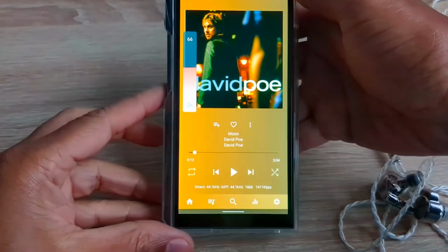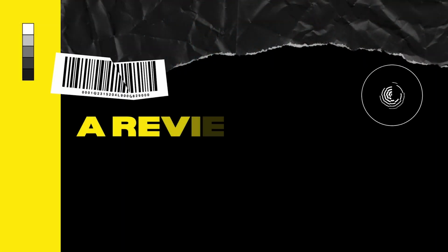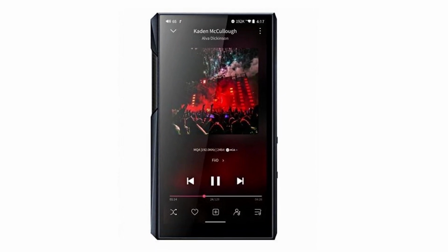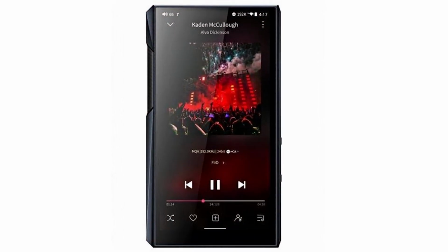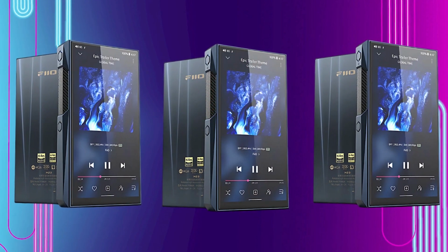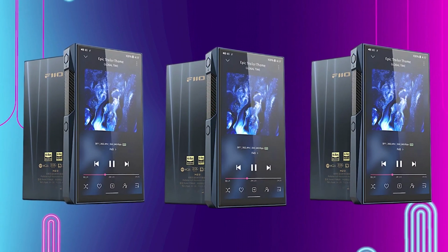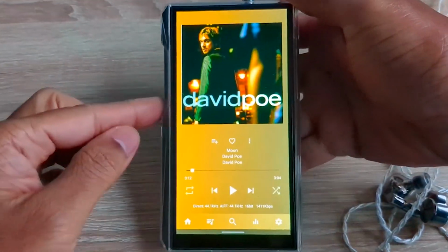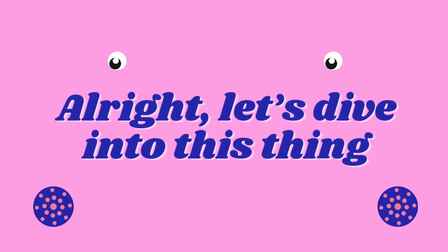Today, I've got something super exciting for you. A review of Fiio's latest digital audio player, the M23. If you're an audiophile or just someone who loves high-quality music on the go, you're going to want to stick around. So is the M23 a worthy successor to the M11 Plus? Spoiler alert, it absolutely is, by a long shot. All right, let's dive into this thing.